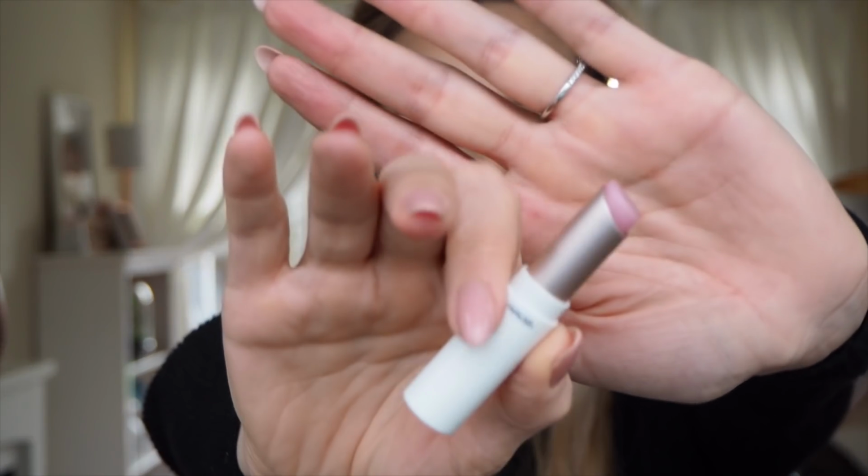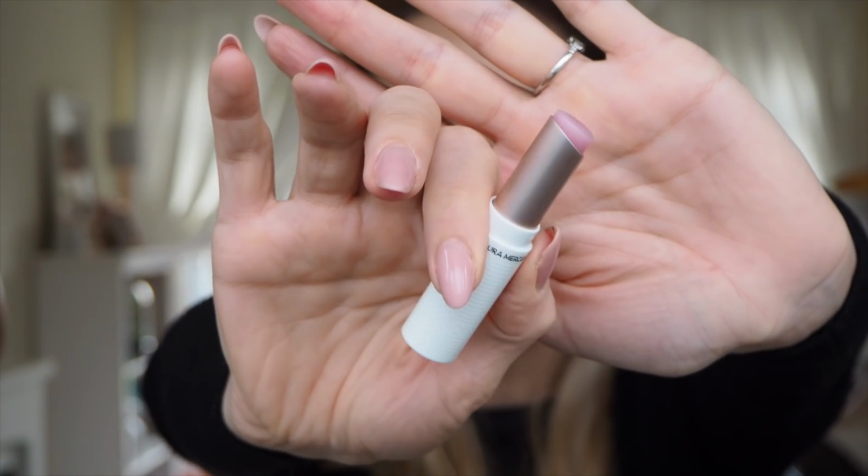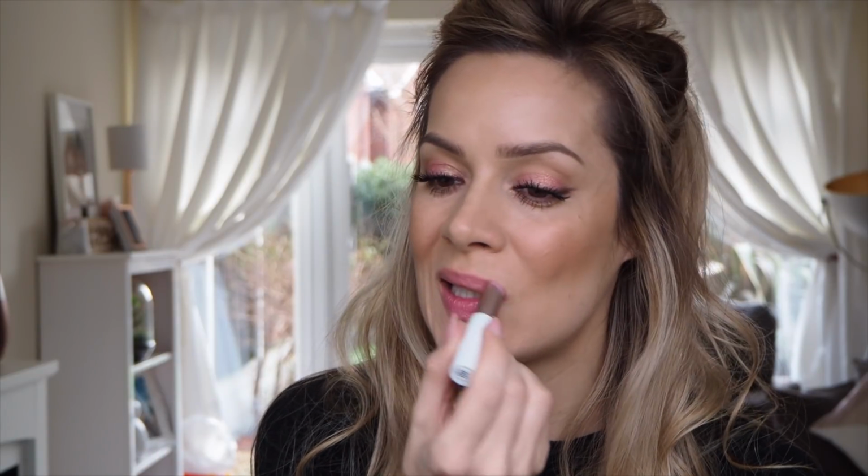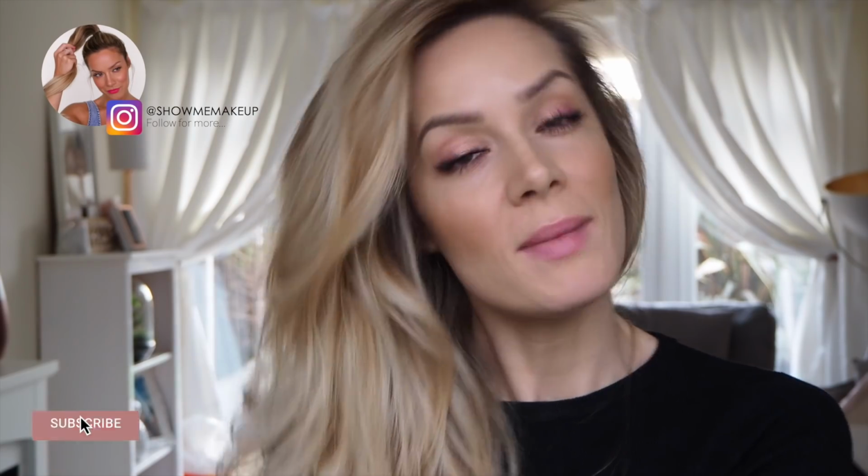And then over that, just to give it a bit more of that balmy texture, I'm going in with this lip balm by Laura Mercier. This is one I always keep in my bag. Super hydrating, really easy to apply, and because it's clear, you haven't even got to use a mirror to apply it. So that completes today's easy, quick and simple makeup tutorial downstairs in my living room.